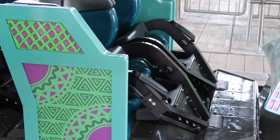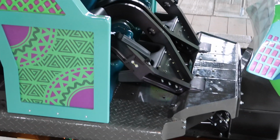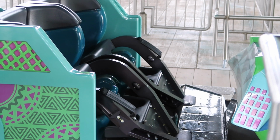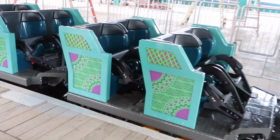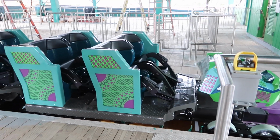Oh my god, this is gonna be insane. And you can see the other little handles on the side over here to grip onto. Oh my god. I am terrified. I'm terrified, which is the goal of a roller coaster, build up hype. Like, I want to ride it, but I'm absolutely terrified just looking at this.